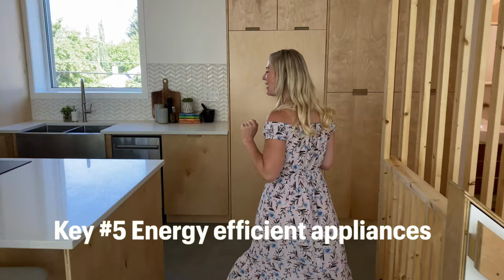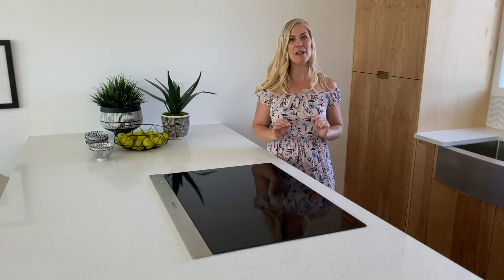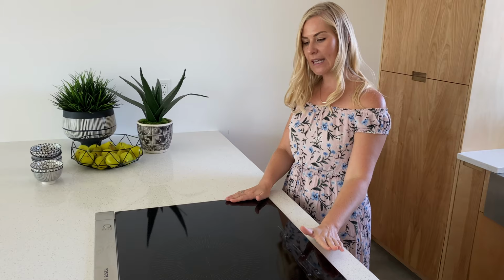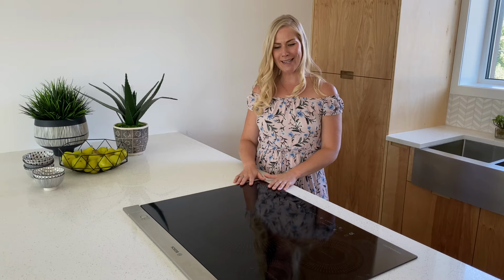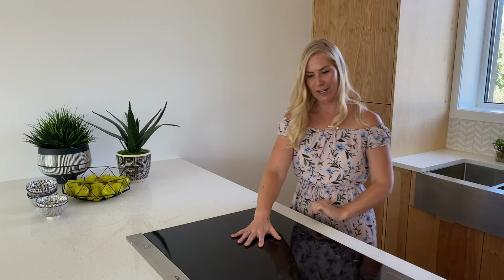mechanical systems. And another important piece to our high performance homes, whether it's net zero energy or passive energy, is the appliances we select. They must be energy efficient. My personal favorite is the induction cooktop. This baby heats up only what is touching it. The pot or the pan that is touching it is the only space that is heated, making it two times more efficient than your standard cooktop. And it heats quick, it cools quick, and it's also very safe so that you don't burn yourself.